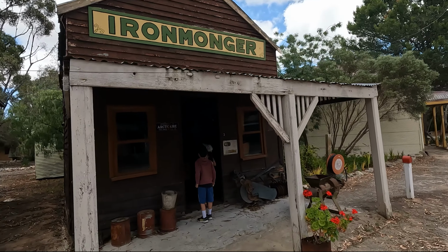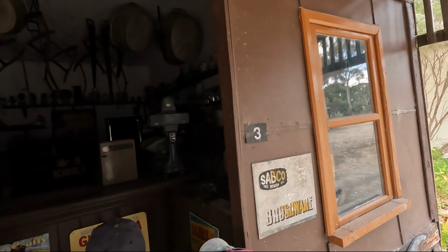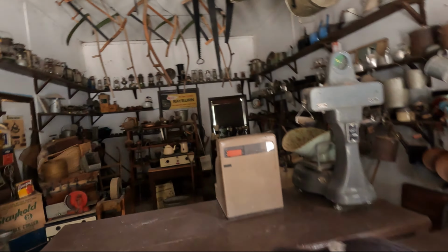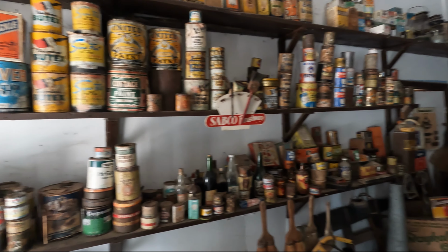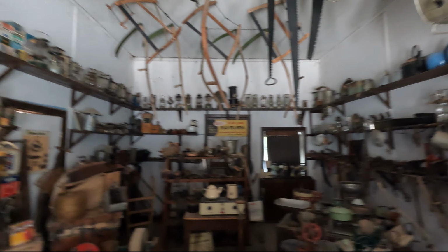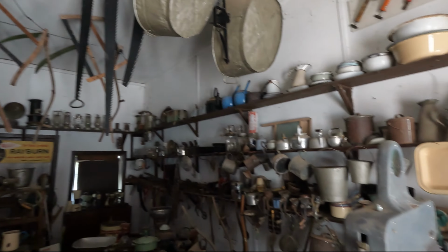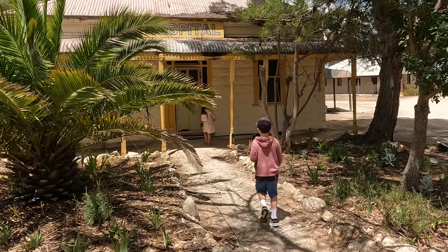The ironmonger. You know what that is, Luke? It's all stuff made out of metal. Oh, that's cool. Look at all that. Yeah, this is like a hotel. That's a hotel. What's this one, Luke? Hospital.